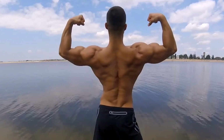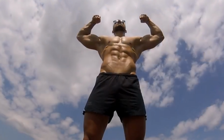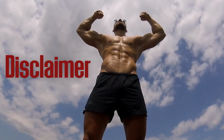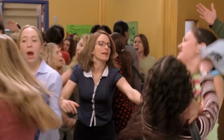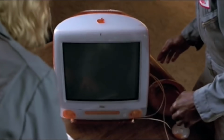Now, before I get into these exercises that will help you build a more attractive body as a man, I'd like to issue a disclaimer, because this is not one of those channels where I'm going to tell you that by getting a six-pack you're going to have girls flocking all over you. That's just not how it works. Please understand that to be an attractive man, you can't just rely on how you look. But we all know that first impressions can definitely help.